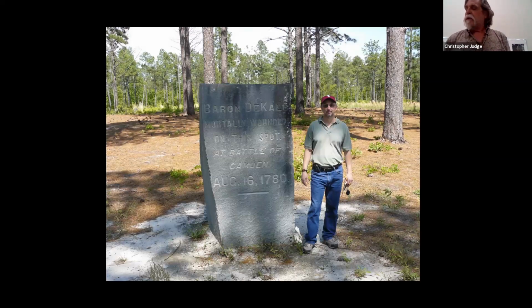Now, when I became interested in the battle in about 1980, and I first went to the battlefield, I expected to be able to tour the battlefield and understand what had happened there. This is all that was there, minus Steve. That monument was it. There was no indication of where on the battlefield the monument was relative to where the battle was fought. There was no interpretation of any kind.